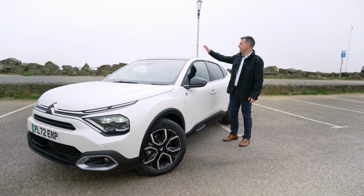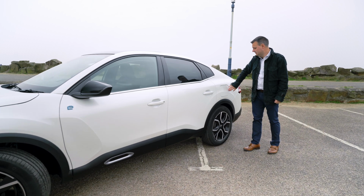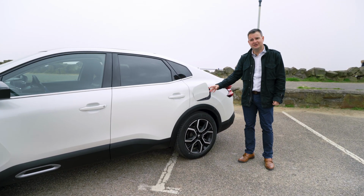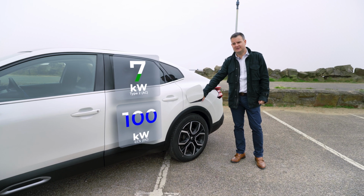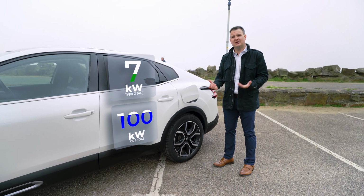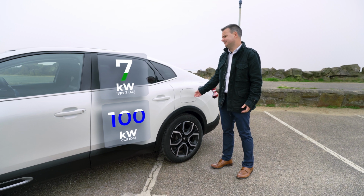Moving along, we've got the panoramic glass roof. We've got privacy glass to the rear here, and a charging flap here. Underneath here we'll find both the AC and DC charging. So we've got a Type 2 AC 7 kilowatt charger and a DC CCS 100 kilowatt charger. So 0 to 80% on a rapid charger is going to take you around 30 to 40 minutes. On a home charger it's going to take 7 to 8 hours to fully charge.